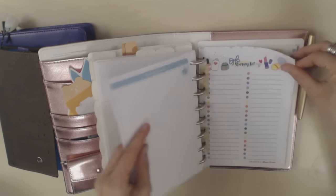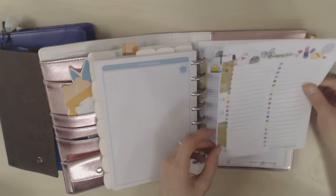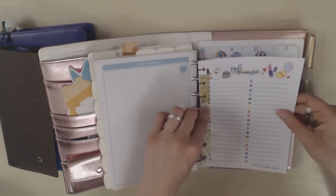And then I've got some blank note paper that comes from the Happy Scrappy subscription from when I was getting the kit, and this was punched for a 6-ring binder, so I just covered the holes with washi and punched them with my amazing Miracle Mambi punch and put them in.